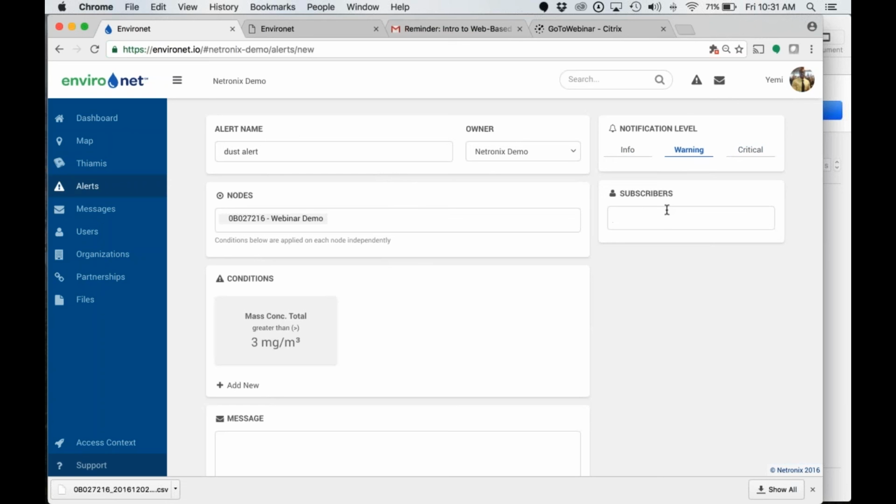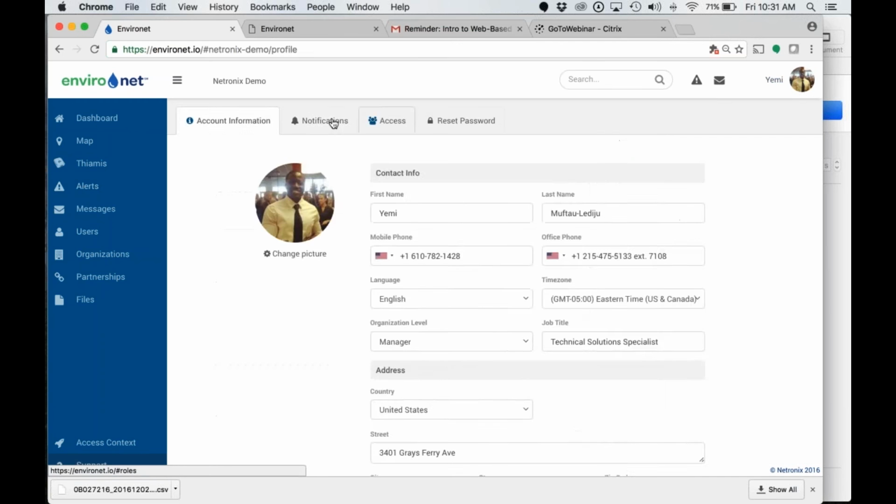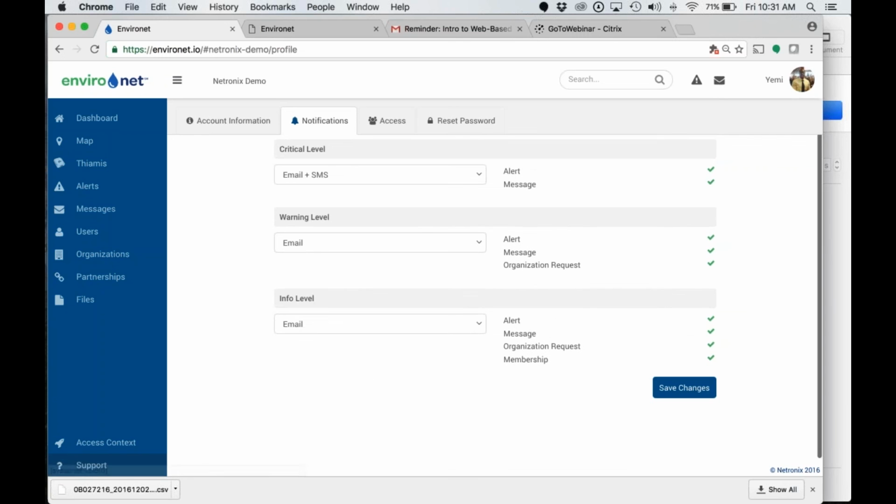Now if I go to my profile here, go to my account, my notifications, I set how I want to be alerted on each notification level. So if it's an info level, I just want an email. If it's a warning level, maybe you can shoot me a text. But if it's critical, I want an email and a text.